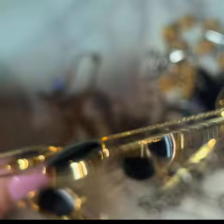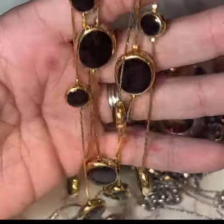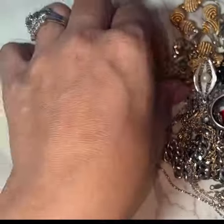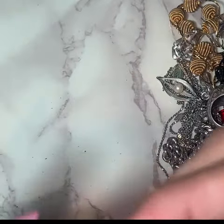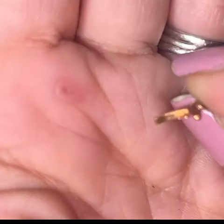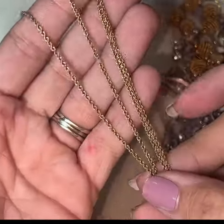Alright, so we have another, Avon SP. Multi-layer necklace. It's really pretty. This is promising. This is promising. Is it? Is it? It is! 14K. Oh, this is perfect. This is perfect.